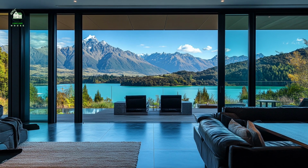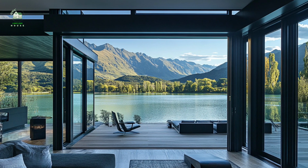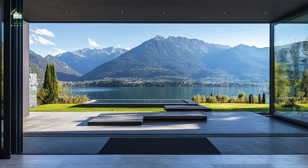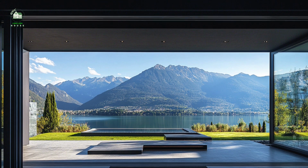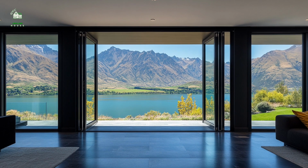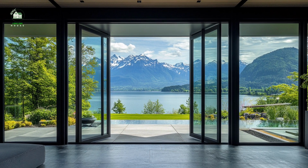Metal accents, sleek metal frames for windows and doors complement the black exterior. Stone or concrete base provides a solid foundation and complements the natural landscape. Architectural details, clean lines, a minimalist approach with sharp angles and geometric shapes. Flat roof, a contemporary and sleek look that complements the modern aesthetic. Overhangs, to provide shade and protection from the elements while maintaining the minimalist look.